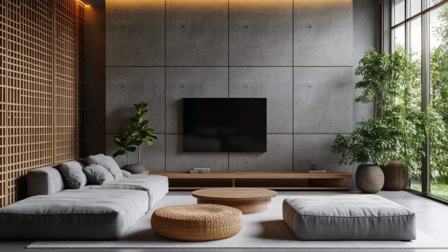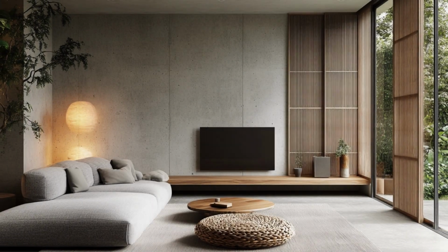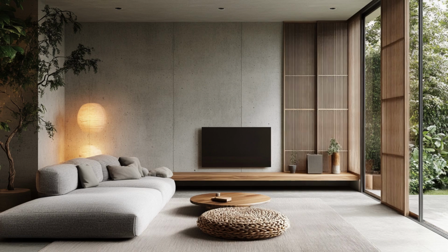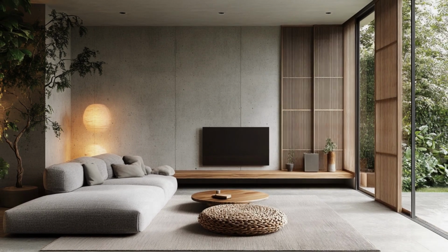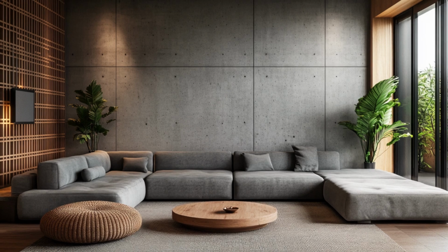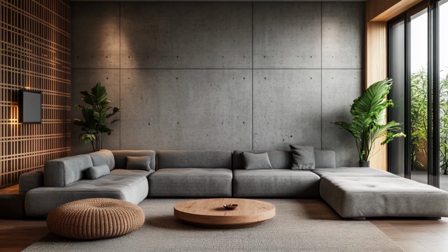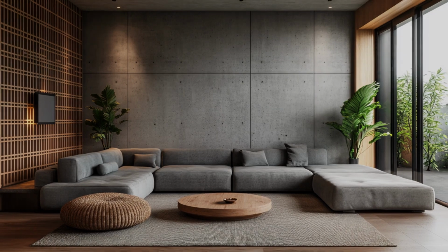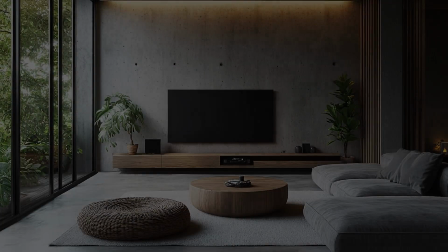The floating wooden entertainment console maintains a clutter-free space, while a shoji-inspired jolly partition subtly separates the living area from adjacent spaces. Indoor plants bring a touch of nature indoors, complementing the warm, diffused lighting that enhances the serenity of the space. A simple round coffee table and a woven floor cushion encourage mindful relaxation, making this living room a perfect sanctuary for peace and harmony.